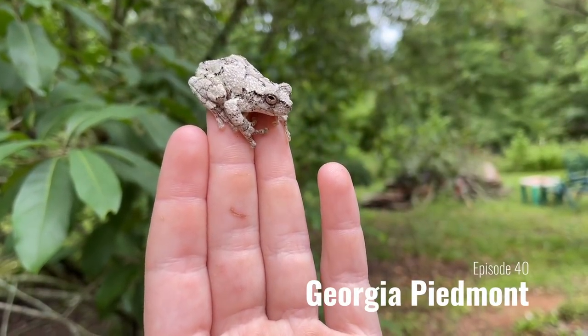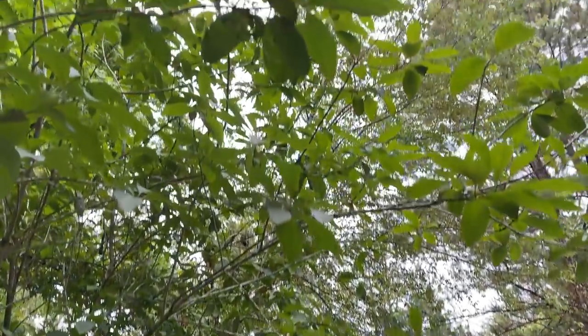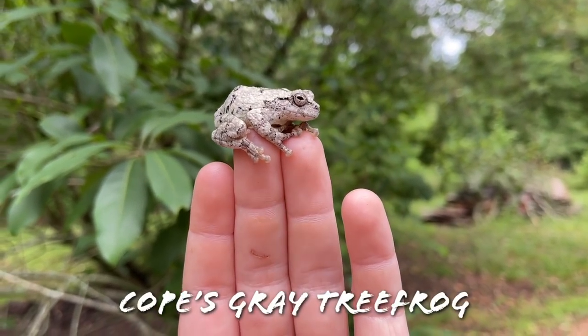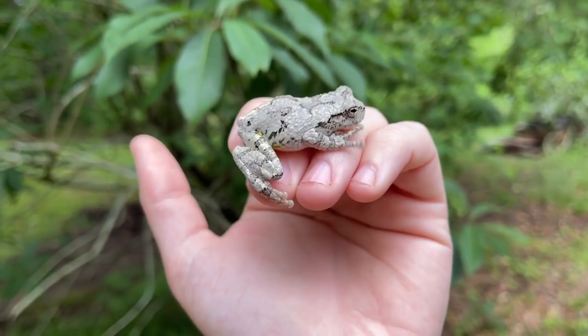Good afternoon, everyone. I spent the morning editing videos, but I just stepped outside. It's beautiful, it's overcast, it's humid. I'm gonna go flip around a little bit, but I found this little guy chilling by my house. Little gray tree frog, Cope's gray tree frog.